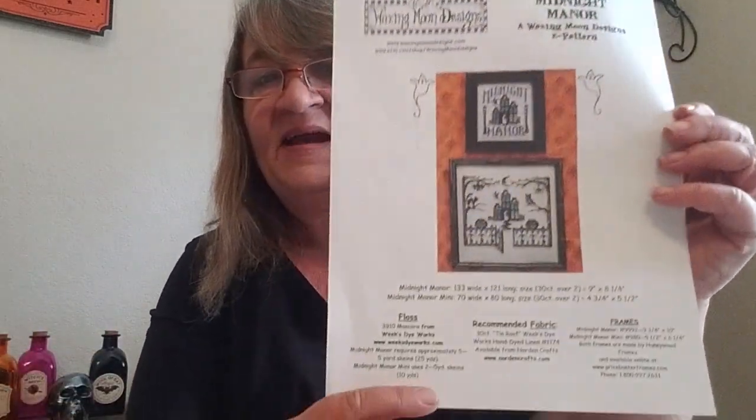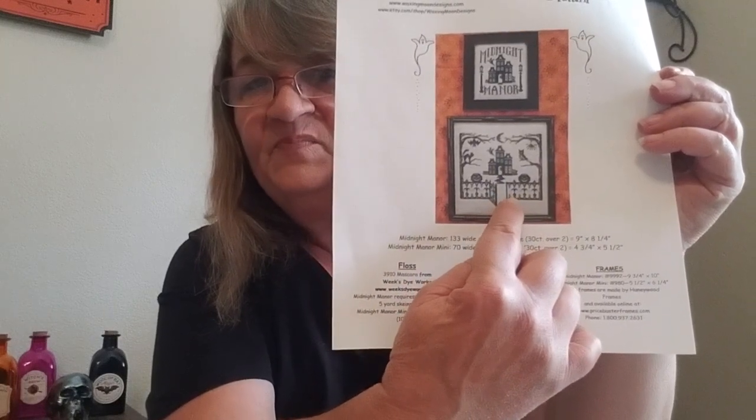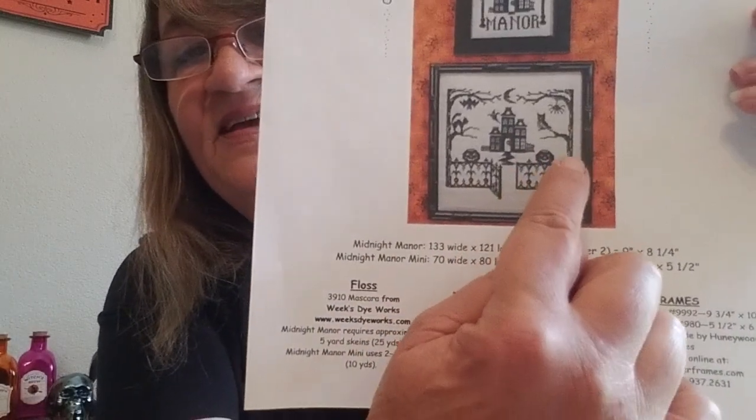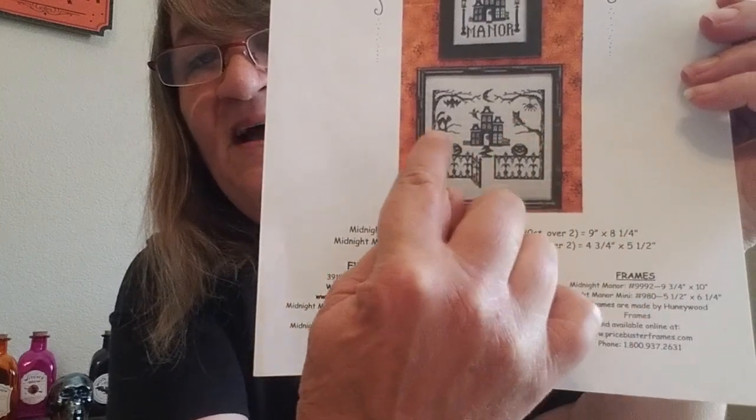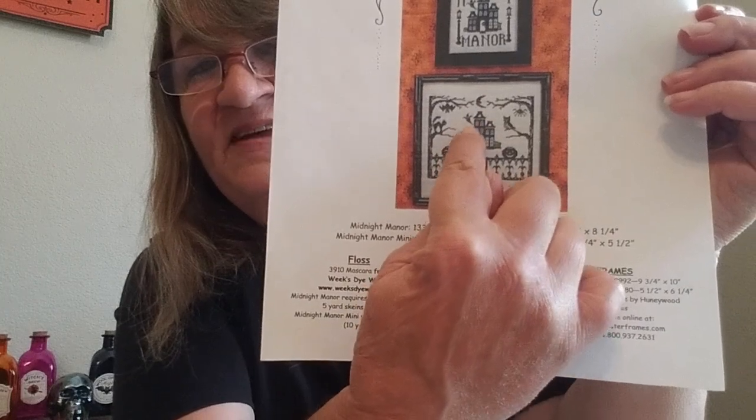But the first one I want to show is Waxing Moon Designs. I got a little bit done on that since the last time that I saw you. And so here's the pattern. I'm working on this one below. And if you can see, it's got the spider, an owl, cat, bat, a terrific mansion. There's a little ghosty up there. It's a great pattern, and I'm stitching it all in Fathom from Weeks Dye Works.